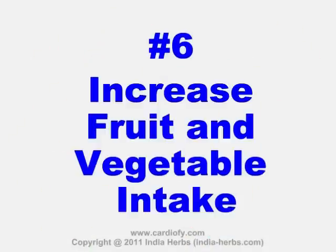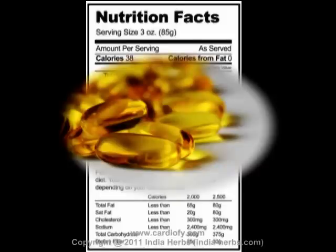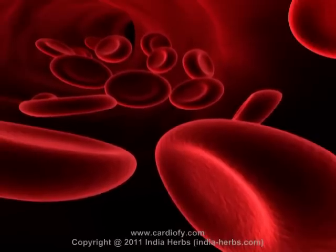Last but not least, increase your fruit and vegetable intake. Increased number of fruits and vegetables in your diet will supply your body with enough fiber and nutrients that help lower your blood pressure levels.